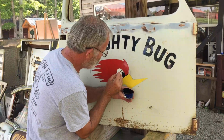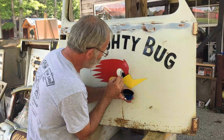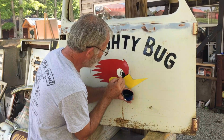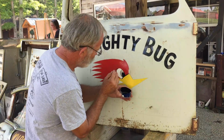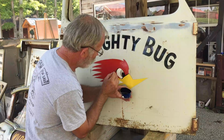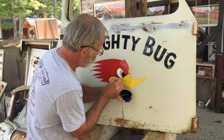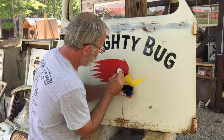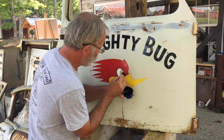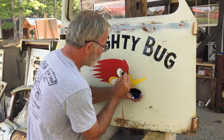You're painting a bug, ain't you? Yeah. Nothing wrong with that either. You're painting Main Street, USA down at the bottom? Yeah. That'll look good. Somebody with a Volkswagen would probably like to have that one.